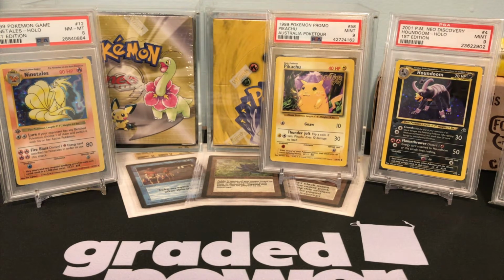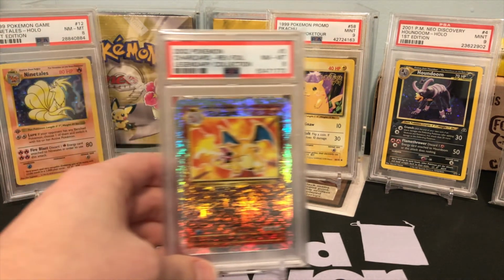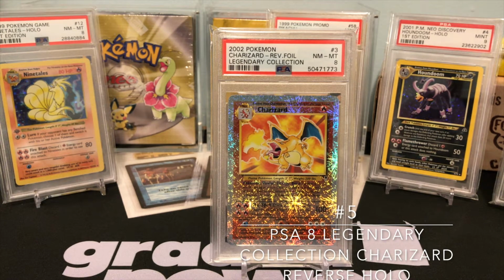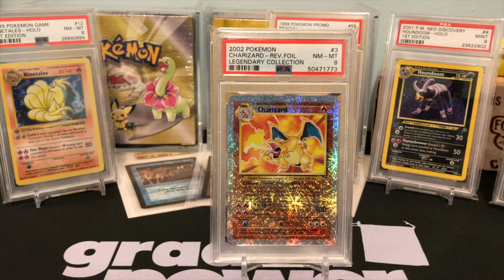Coming in at number 5 on our list, getting into the top 5 pickups of 2020, top 5 chase cards, we've got the Legendary Collection Charizard. And if this is number 5, then we must have some really good stuff coming up. This card I was looking for a long time, and I wanted it in a graded 9, but we just couldn't make it happen. I was offered the chance to buy this as a 9 earlier in the spring, and unlike a lot of the cards that you guys have seen up to this point, this was a late purchase in 2020. So I really had to pay top dollar for him.